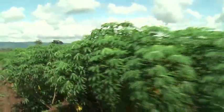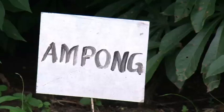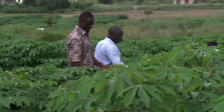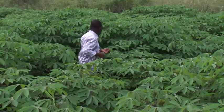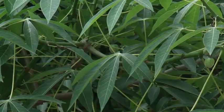Research into this crop has led to the development of several varieties including Sikabanche, Ampo, and Otuhia, to name a few. The findings of research are primarily the results of the close collaboration between WAAPP and the Crops Research Institute under the leadership of Dr. Joe Manu-Aduening and his team. This consummate researcher extols the benefits of the new cassava varieties developed through research.